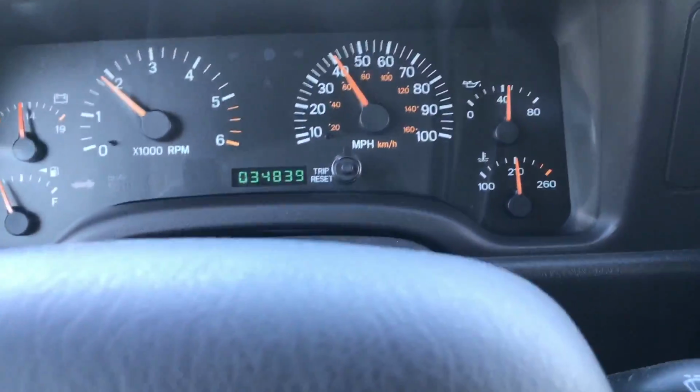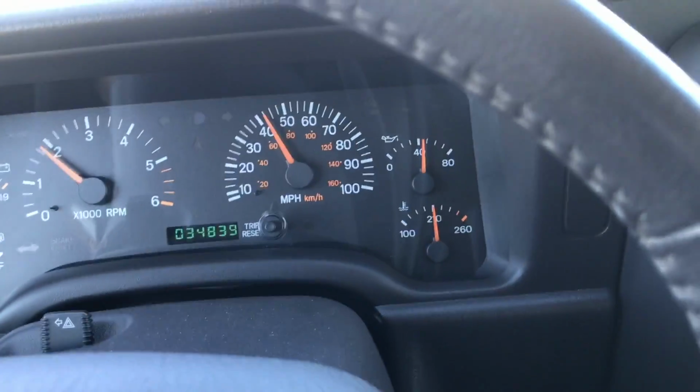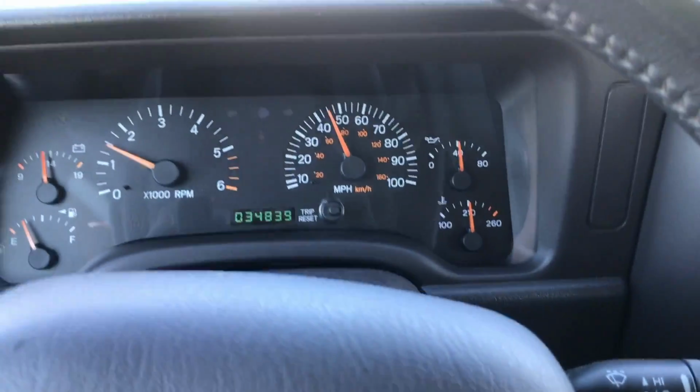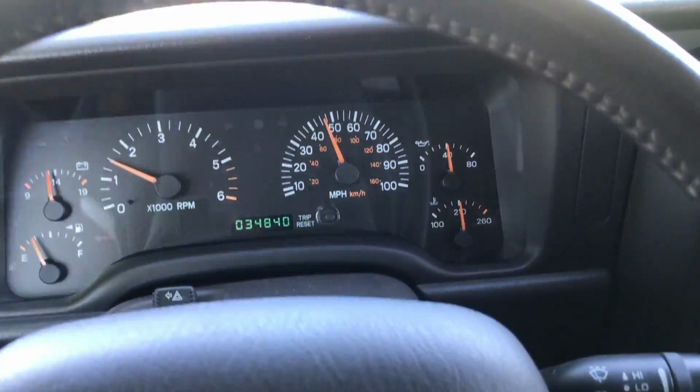That's pretty much the new range of a new engine. So being that we're above 40 at a low RPM, pretty much tells you all your vitals of your engine, your bearings, all that sort of stuff are in great condition.